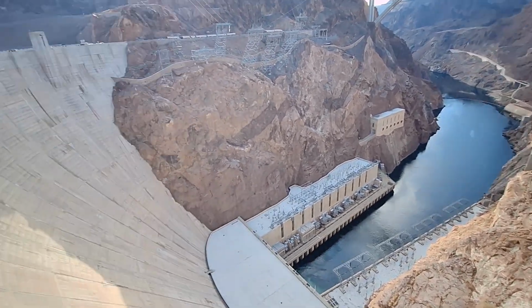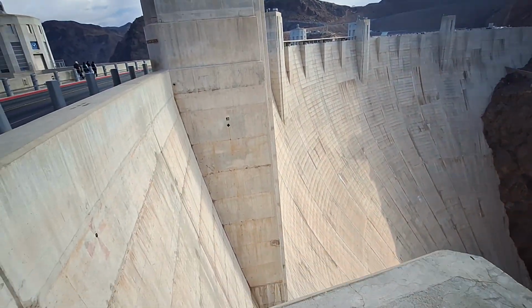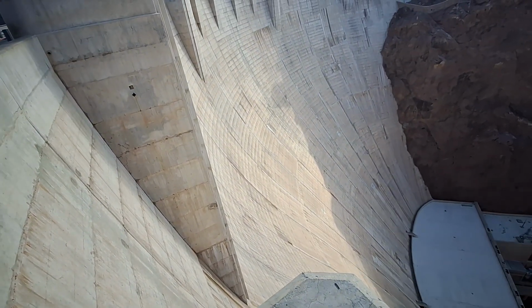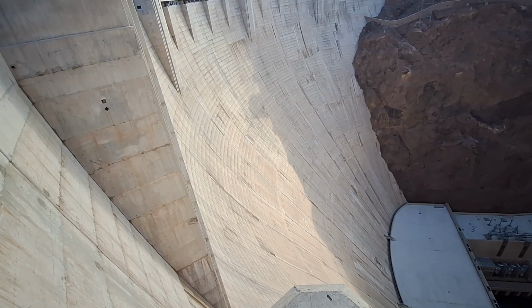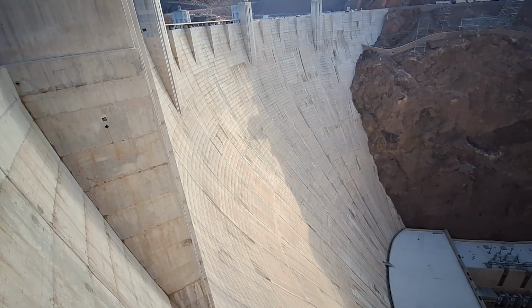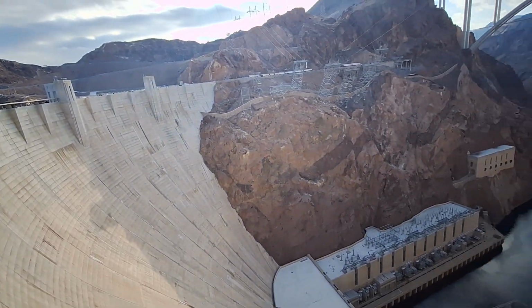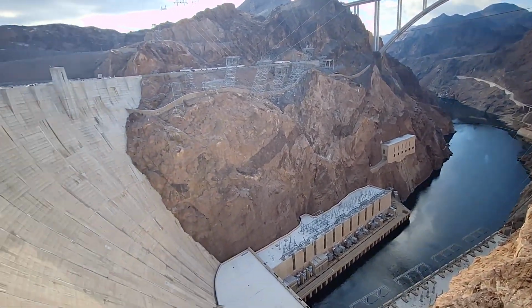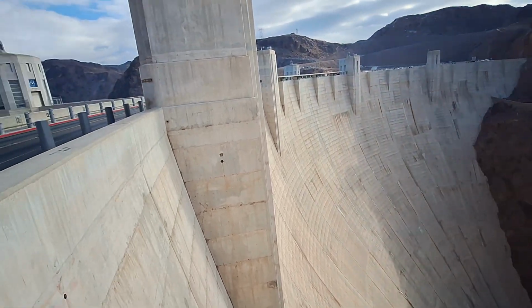Man, guys, this is something else. And like I said, this concrete, guys, is old, and it looks like they just poured it not that long ago. Maybe 10, 12 years ago. But man, it's something else, guys. Something you got to put on your bucket list.